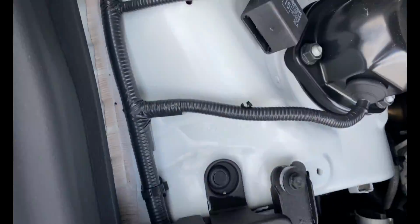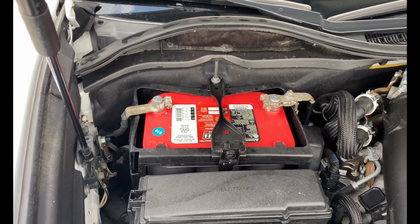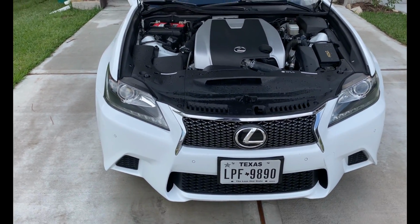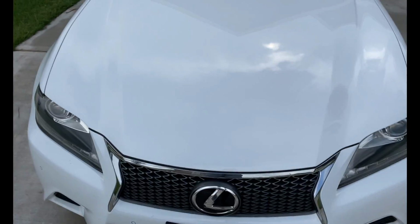Oh, and we're Optima fans over here. One of the best batteries in my opinion. So he went and did that. When the battery did die, he went and got an Optima Red Top, or one of the higher performance Optima batteries out there. So let's go for a ride.